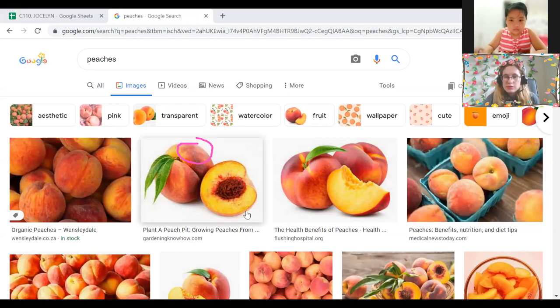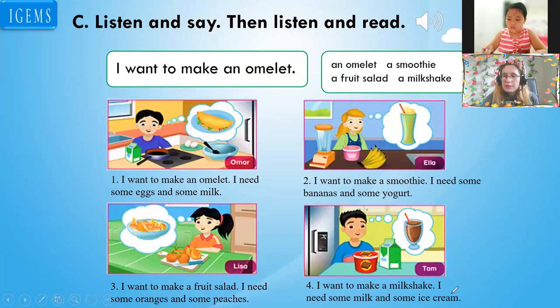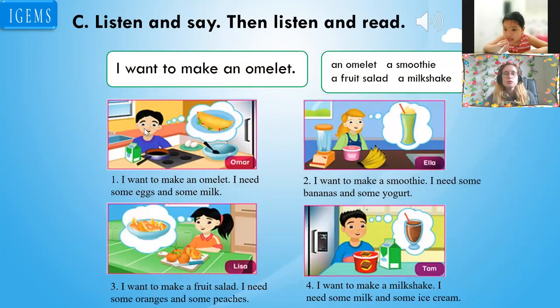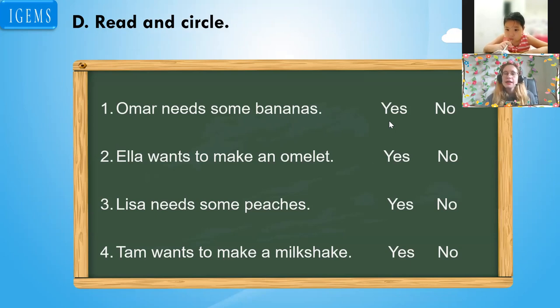Let's go. I want to make a milkshake. I need some milk and some ice cream. Okay, Omar needs some bananas. Yes or no? Does Omar need bananas? No. He needs eggs.